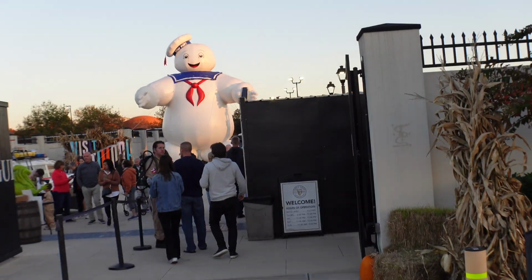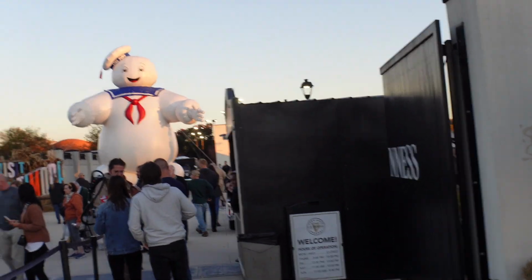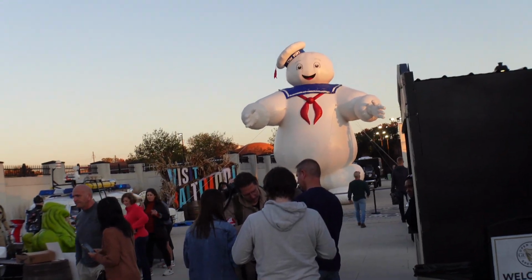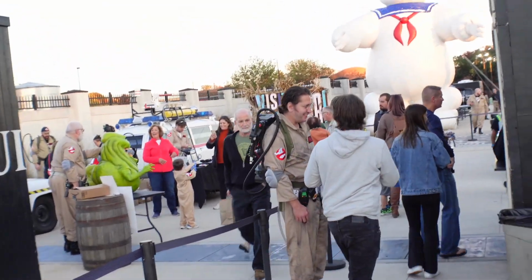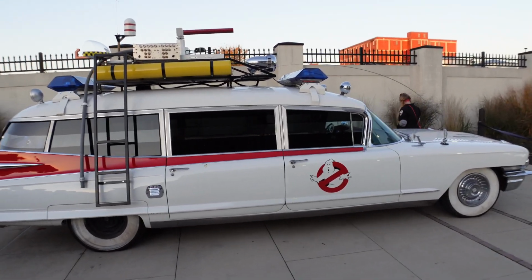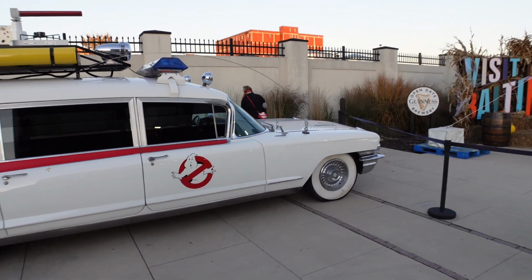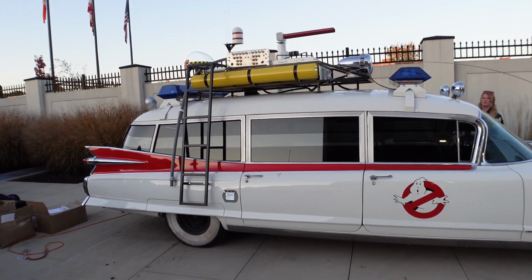And it's a gorgeous evening. It's 2 days from Halloween and everyone's in a festive mood, and it's a nice crisp 62 degrees. And right away we are greeted by the Charm City Ghostbusters. So let's take a closer look at their ecto. This is a beautiful ecto.